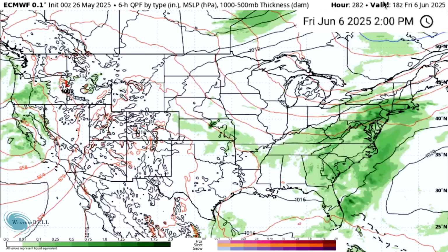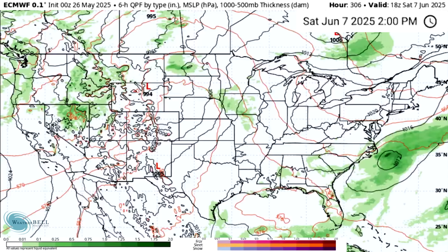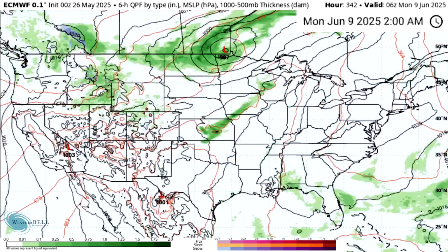Again, Friday on the 6th. We're getting into the long range, so take it with a grain of salt, of course. Saturday on the 7th, much drier in the east during this time frame. Sunday the 8th, we get another low in the Dakotas. This one a 985. And if we do get a stretching cold front underneath this low, don't be surprised if this is another severe weather threat. So let's see what happens here.